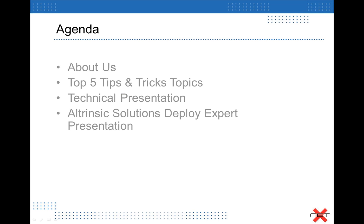In this presentation, we'll talk a little bit about us. Who is NetX? Then I'll explain the top 5 tips and tricks that we'll go through. We'll have our technical presentation, where I'll jump into the bits and bytes, and then I'll turn it over to Altrinsic Solutions, who will go through a presentation on their product, Deploy Expert.